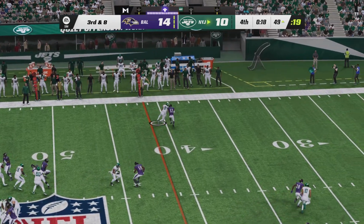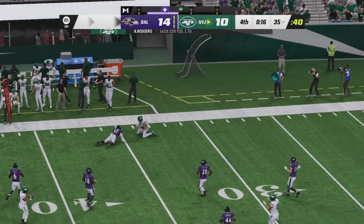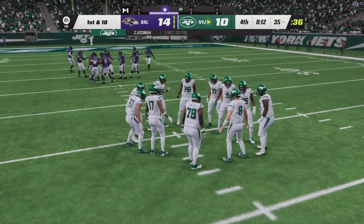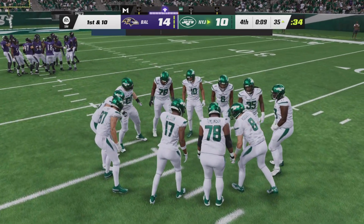Rodgers to throw. Got an open man. That's C.J. Uzomah. And he is going to have a Jets 1st down as they're able to get the 3rd down conversion.